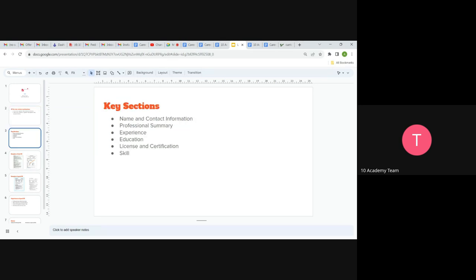These are the key sections. You want to have your name and your contact information, which are your personal information, at the top of your page. Then the professional summary, a maximum of 50 words. It can be shorter, but it must be concise. Then your experience. I've explained this also.